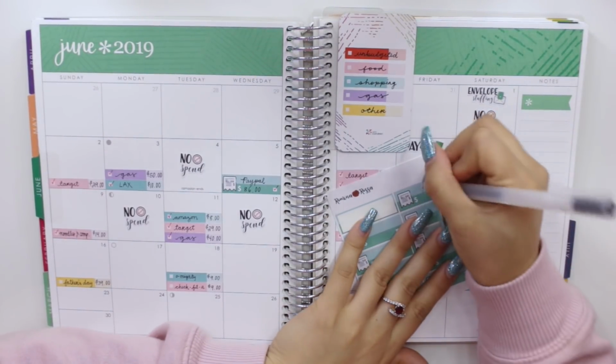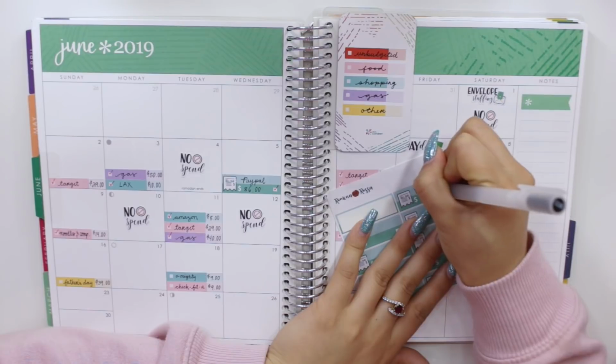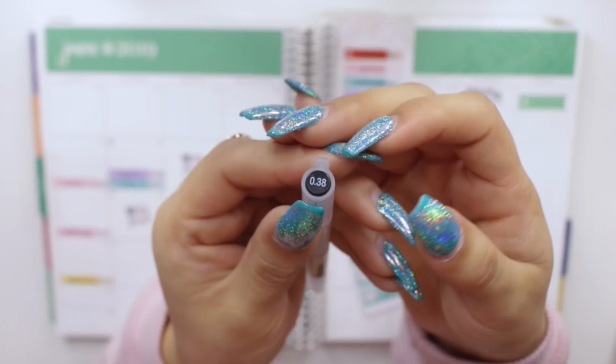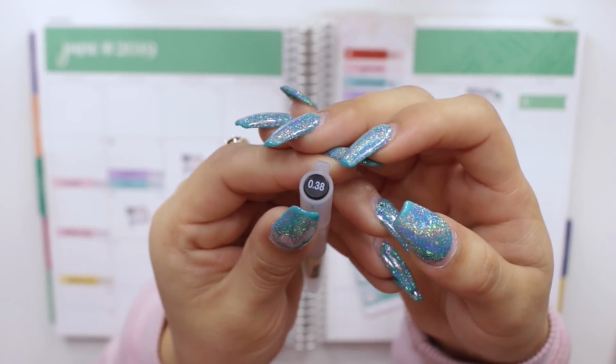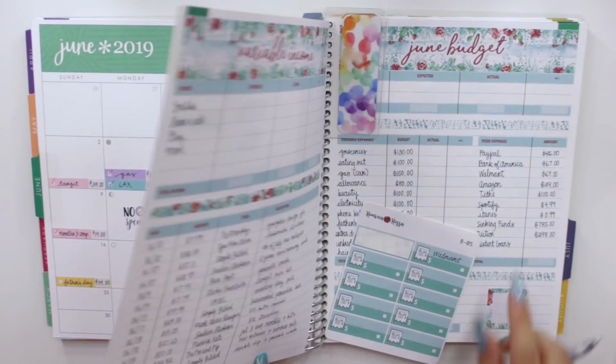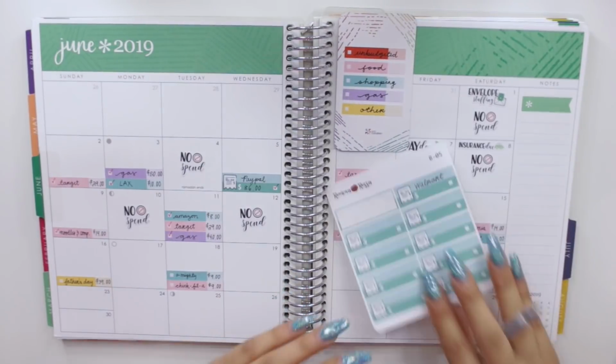Okay, so I had a Walmart bill. If you guys are also interested in the pen that I'm using, I know I get asked a lot. It's the .38 pen, and I actually have a link for it down below if you guys are interested in checking it out.